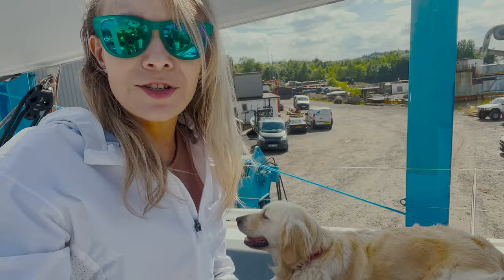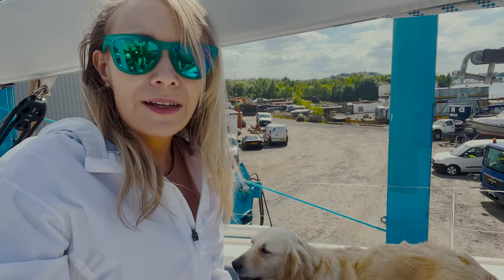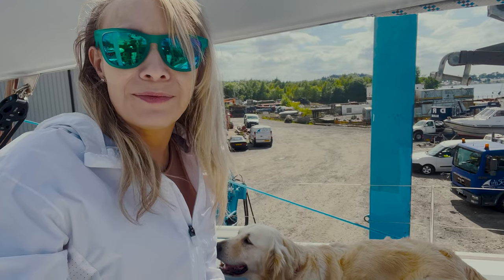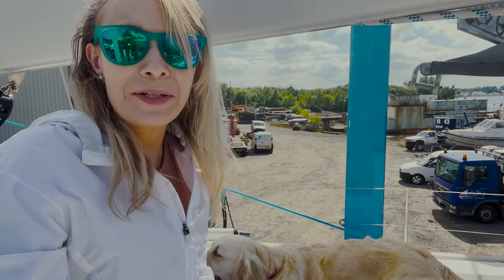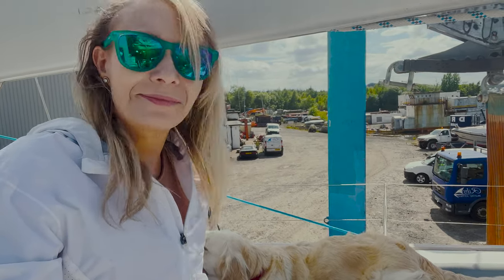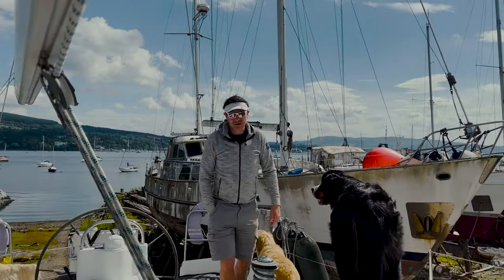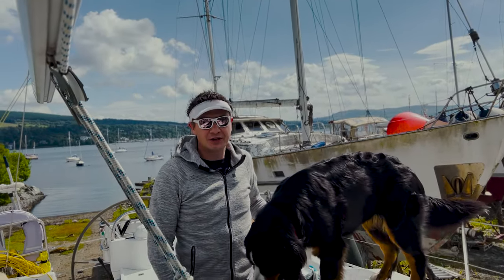So the yard is just reversing us into this little slip where we're gonna sit overnight. And it's gonna be get to work as soon as we're settled and docked in slings. The guys are just setting us down on blocks now. Got a sinking feeling.